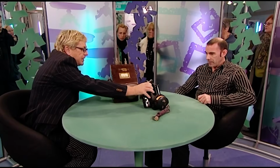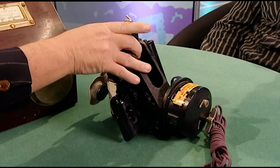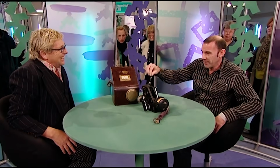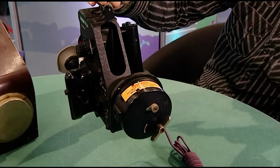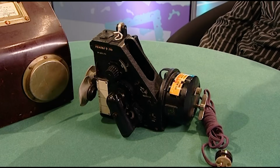It's a weighty old thing, isn't it? You've got your hook on the top. Does that go around your neck? You could, or hook on. A bit heavy for that. Hook onto the plane, save you holding it. It's got it all going for it, hasn't it? It's got that typical military feel to it. It's solid, chunky. 1944, blimey. Imagine what that's seen.